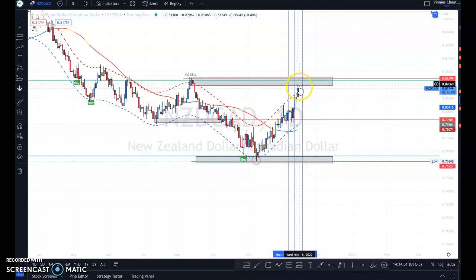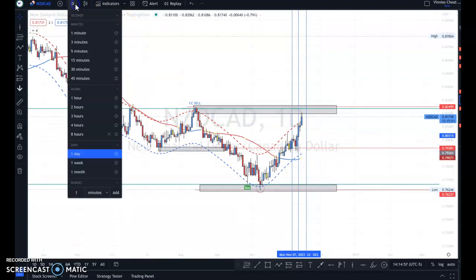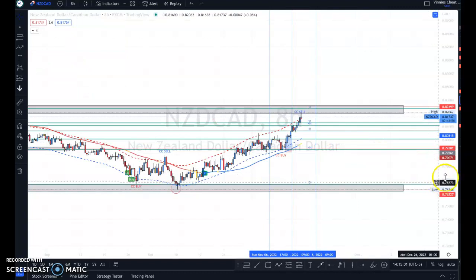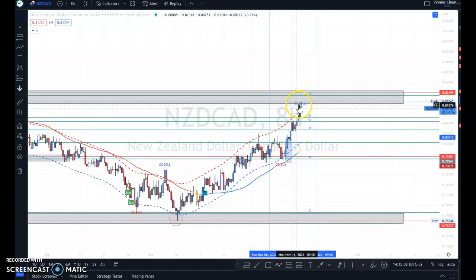So price is going up. I'm looking for price to come down this week. We're on a daily time frame. Let's go down to the 8-hour time frame, and we do have a cheat code sell signal on the 8-hour time frame, as you guys can see. It has come up to this area, into the supply zone, and has rejected. Okay, we do have a daily supply zone up here, so price could push up.